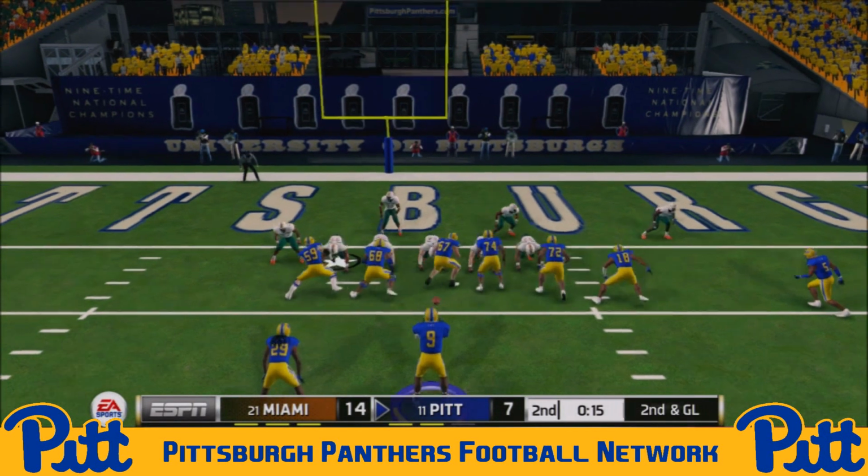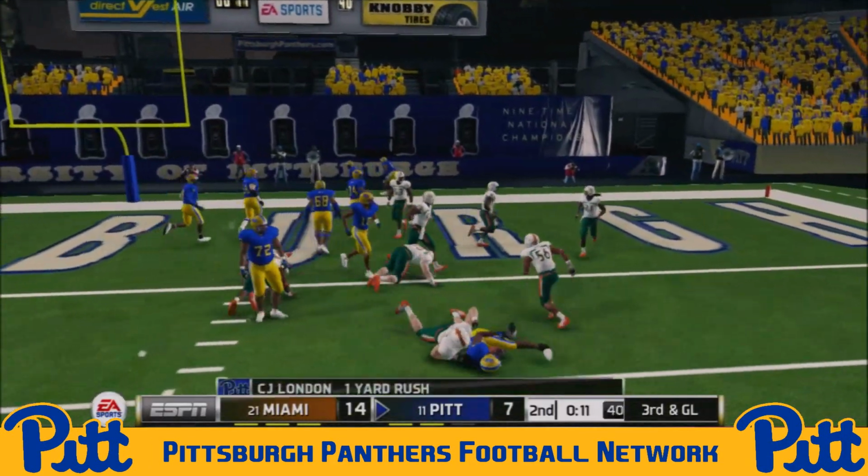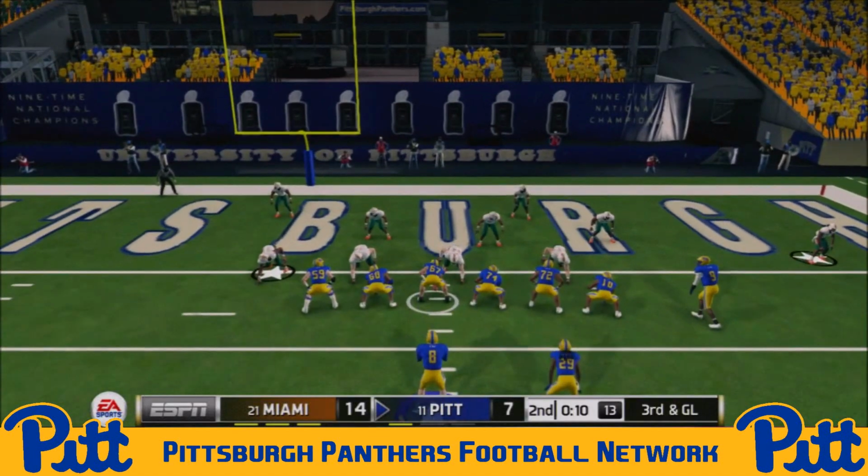2nd and goal. Jay Keys subs in at quarterback. They run a handoff to CJ London. Might have been a read option. London is able to take the handoff, goes for a yard, and Pitt is forced to use another timeout.